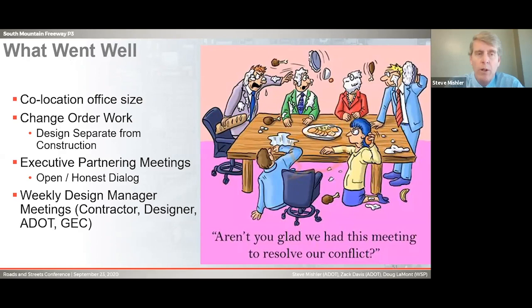Change order work, we learned real quickly that we needed to separate the design out from the construction. That's typical. Executive partner meetings, those were held quarterly. We had open and honest dialogue. I think we have a photo of one there. No, just kidding. And then the weekly design manager meetings that Doug mentioned went really well. Next slide.